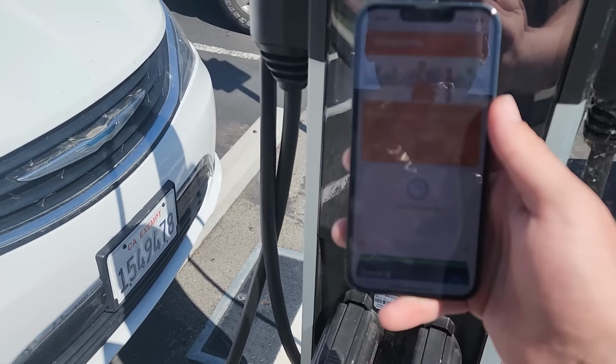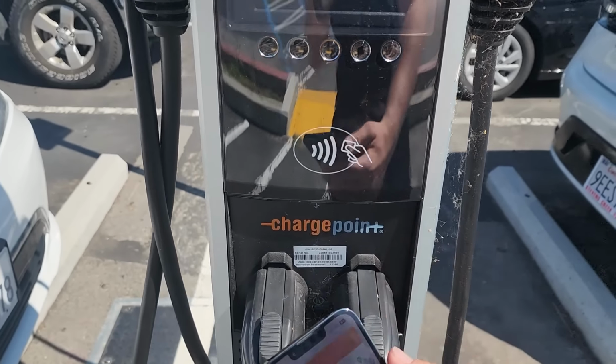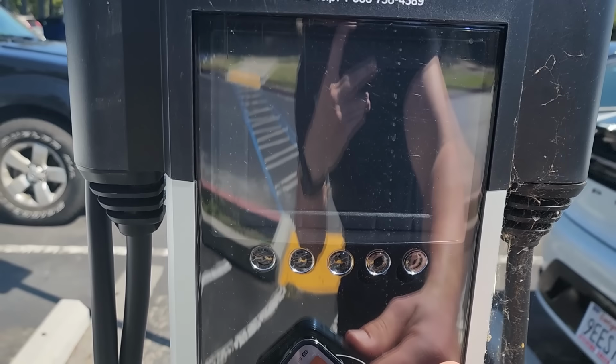I might do a separate video in the future where I go and test like 10 random public EV chargers just to see what the state of public charging looks like in 2023, because it'll be interesting to see how the EV charging infrastructure improves in the future.